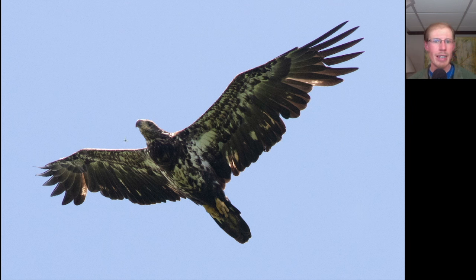Here's an immature bald eagle. Again, notice the large head and bill that bald eagles have, and overall they're dark with a lot of splotchy white underneath. And you see a lot of white on the underside of the body in this one, and an uneven trailing edge to the wing. Looks like it's actively molting some feathers.